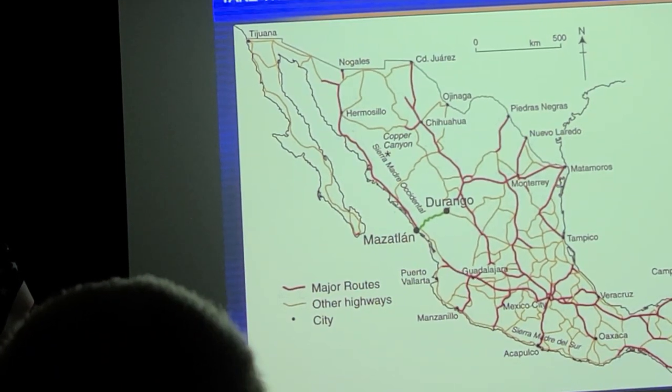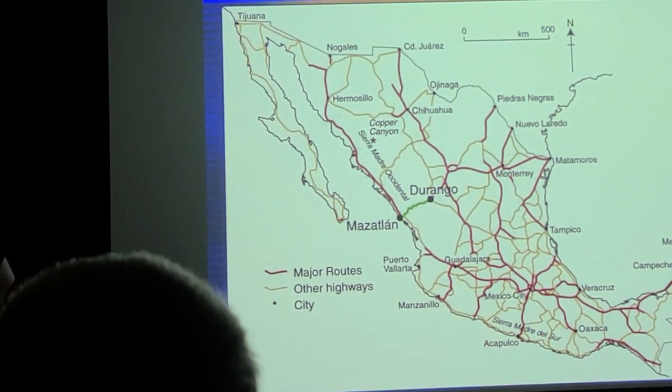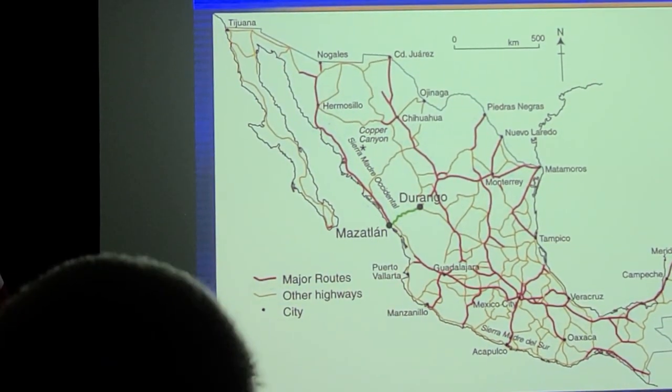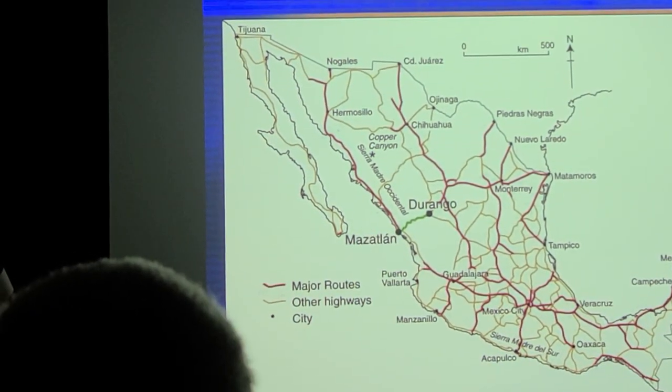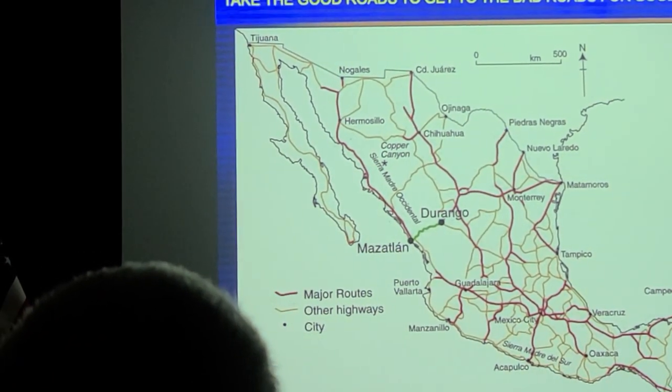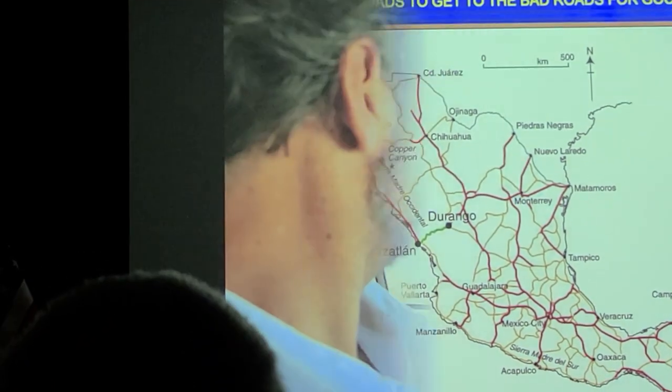Yes, Gordon. How do you pay the tolls? Okay, you can buy an Easy Pass, that's right, and go straight to your credit card, or you can pay with pesos at the toll booths. They don't take dollars generally, and the reason for that is the conversion rate changes all the time. It's hard for them to change.